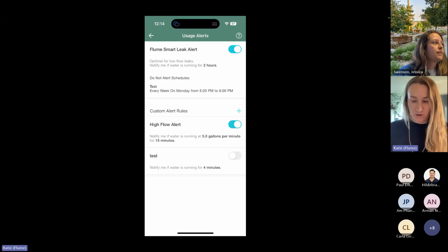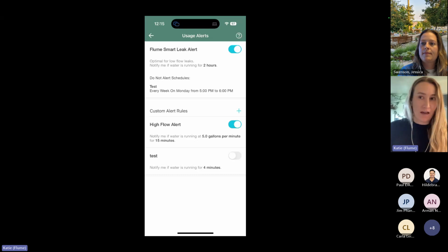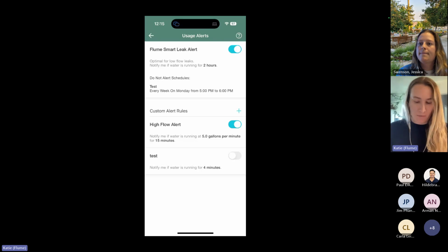And you can also set up what we call do not alerts. And those will make sure that you're not alerted for a specific alert during certain periods of time. For example, if you irrigate from 2 to 3 a.m. on Tuesdays and you want to make sure that your high flow alert isn't going off during that period of time, you're able to set that up right from in here as well.